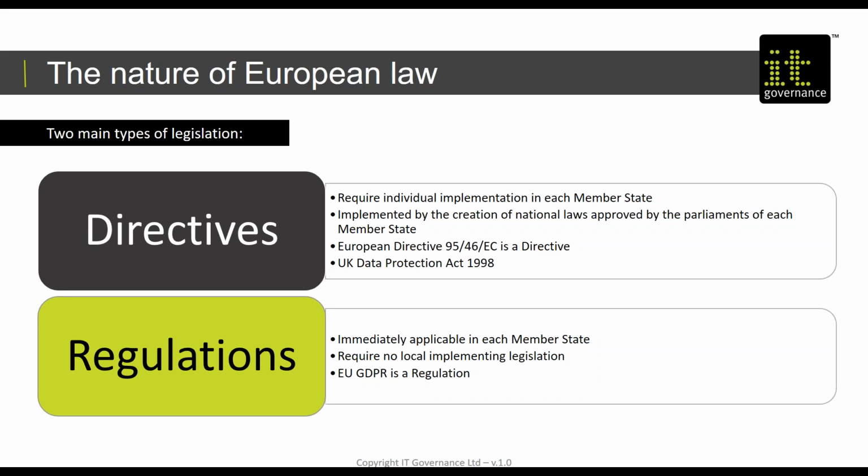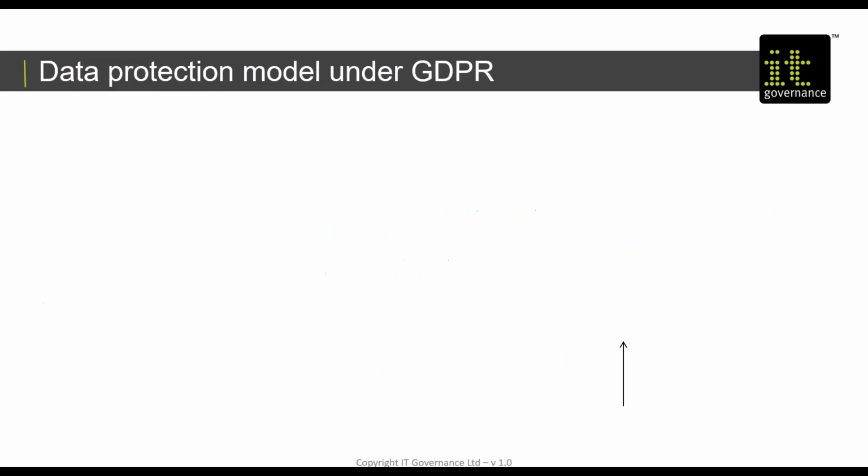A regulation, as I said, goes into effect by virtue of the fact it's a regulation, and when a regulation is put in place, it's essentially the same or applied in essentially the same way across all 28 member states, which means that you get a level playing field for countries dealing in the context of that particular regulation. The GDPR therefore doesn't require implementing legislation. It came into effect on the 25th of May this year, so just around 6 months ago.